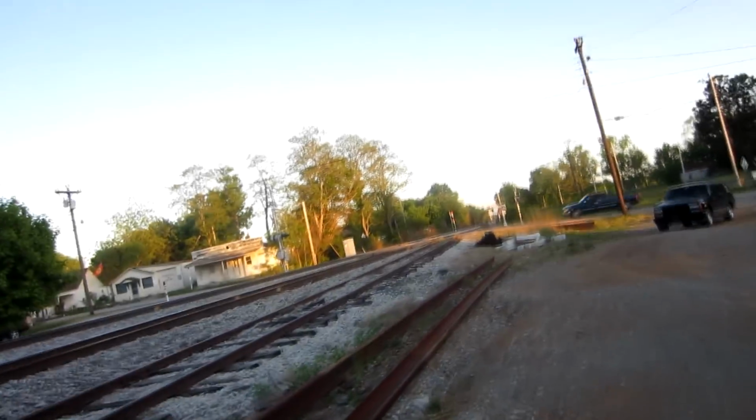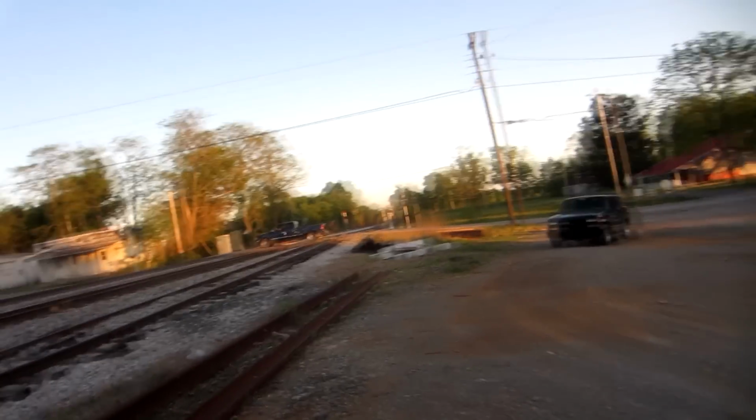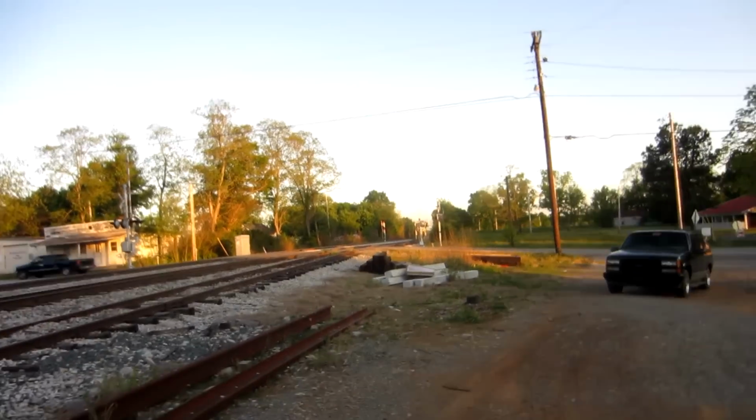Very seldom do I get stopped at this crossing because I have no need to come across here, but occasionally I do.